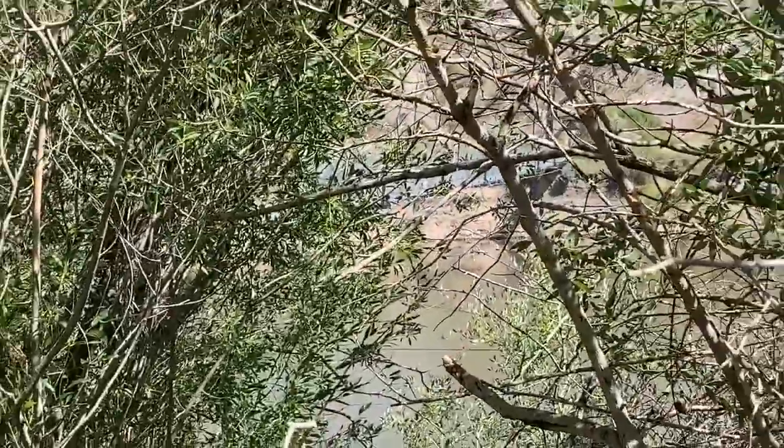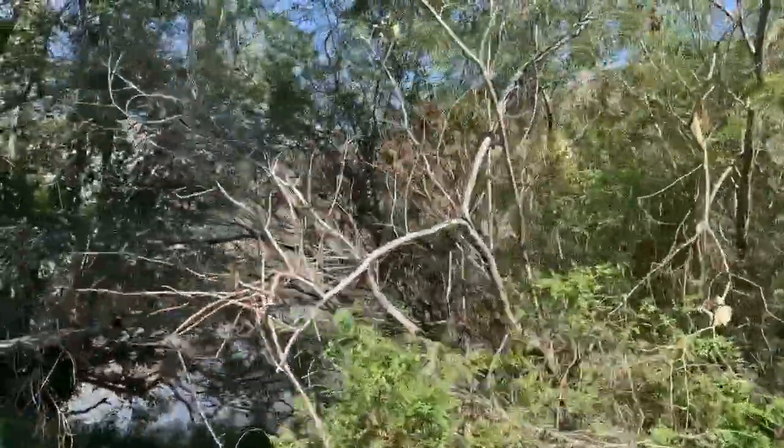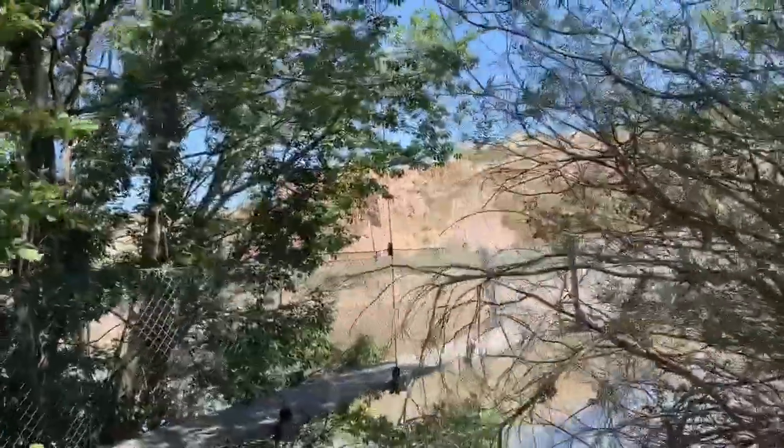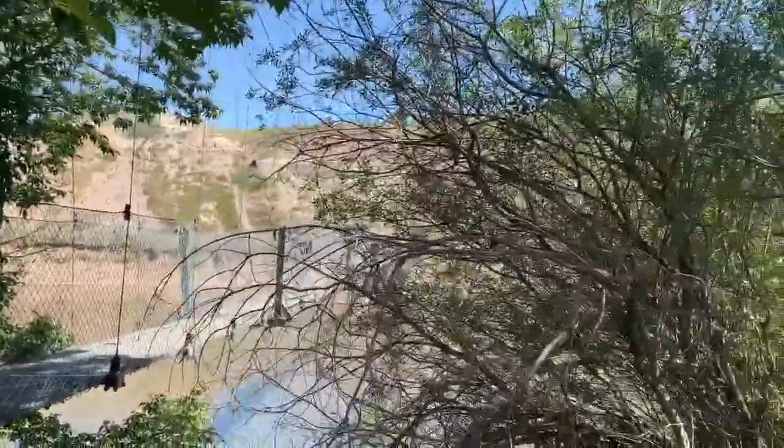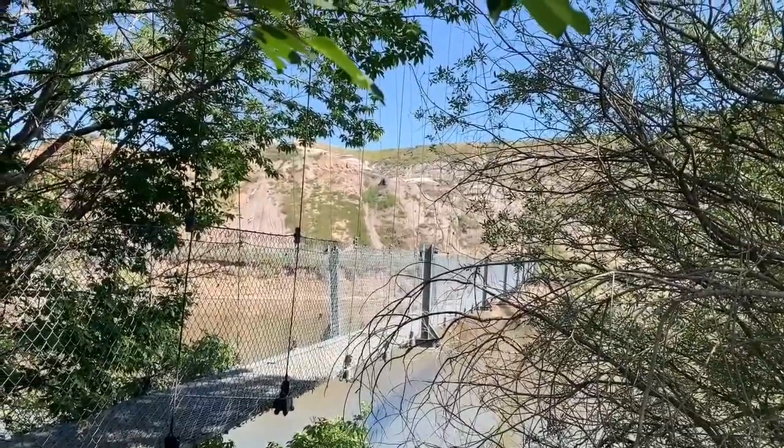We are supposed to go there on the suspension bridge, but it's closed, so we can't go there. But this is the view of the so-called suspension bridge. So guys, I cannot speak English myself anymore.